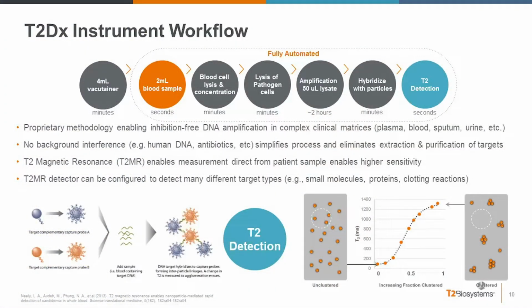So how does the test work? It's a fully automated test. You take the blood sample, you put it on the instrument. The instrument takes 2 mLs of blood. It lyses the red cells and concentrates all the debris into a pellet, including the intact pathogen cells. An important attribute of our test, and I think it's key to be able to get high specificity in this patient population, is that we select for intact pathogen cells. We don't detect circulating DNA. So that helps get rid of any signal that comes from your commensals that may be present, and that gives you a very high % agreement in terms of your specificity with blood culture.